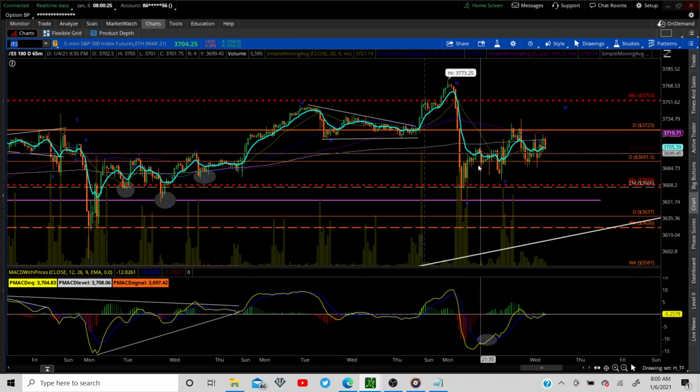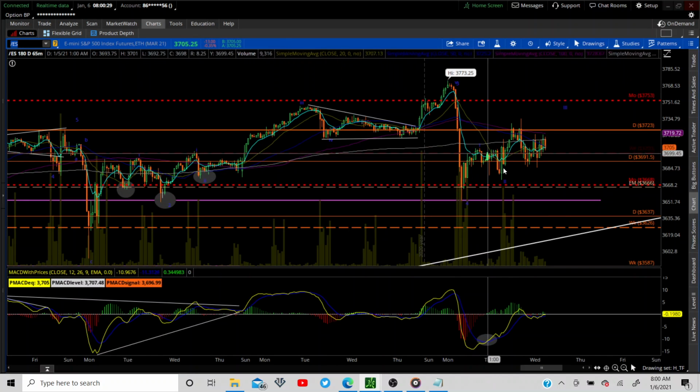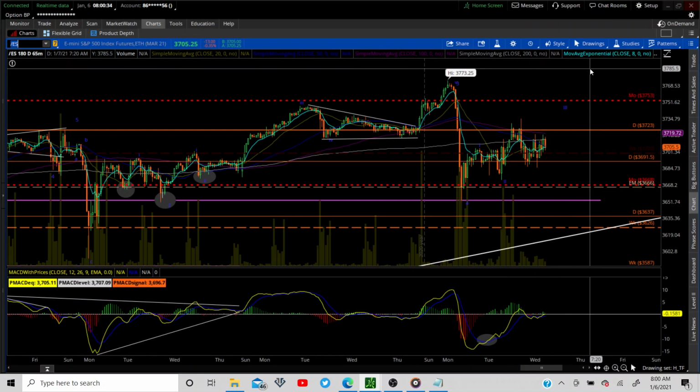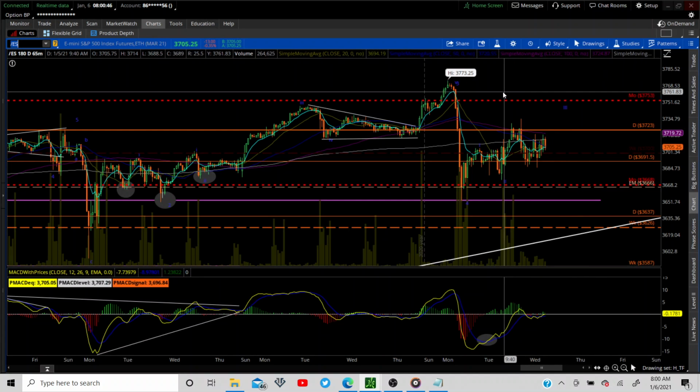So what we want to think is that this is a 1, 2, and then we're working on 3 right now to the upside to finish off our wave count and then see a maybe potential major correction. We'll see. We have to play it day by day, so keep watching every day.